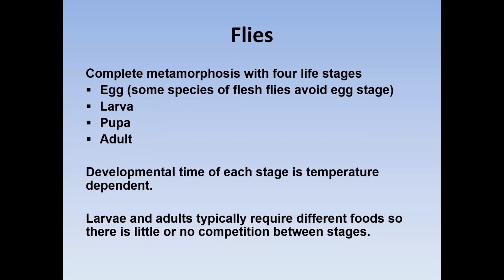They have complete metamorphosis with four life stages: egg, larva, pupa, and adult. Although it's important to remember that some species of flesh flies avoid the egg stage. They give, quote unquote, birth to a larva, and it's called larviposition. Often you have to be careful when you're having picnics or what have you, because they will deposit larvae directly in your hamburger. So they skip the egg stage altogether. And the development time of each stage is temperature dependent. The larvae and adults typically require different foods, so there's little or no competition between the stages.